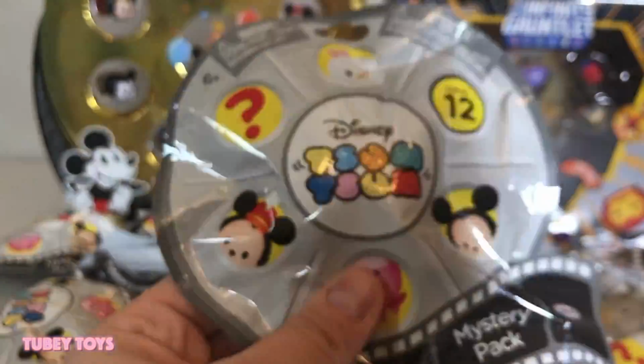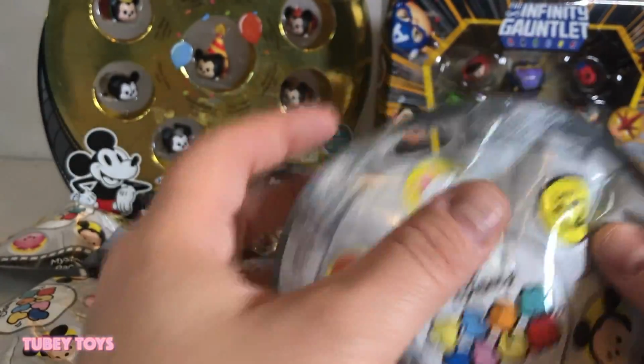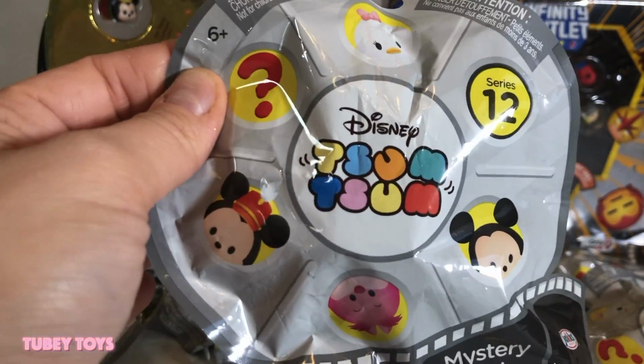All right, let's just open it up. I only have 10 to open. Since there are 8 to collect, I felt a lot of them, hoping that we get the full set this time around. So let me get a scissor.